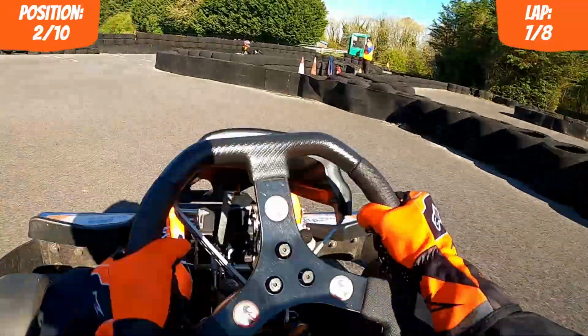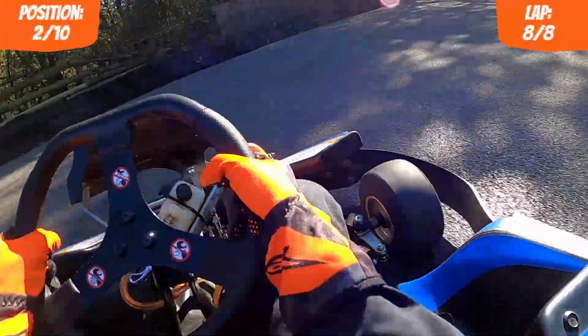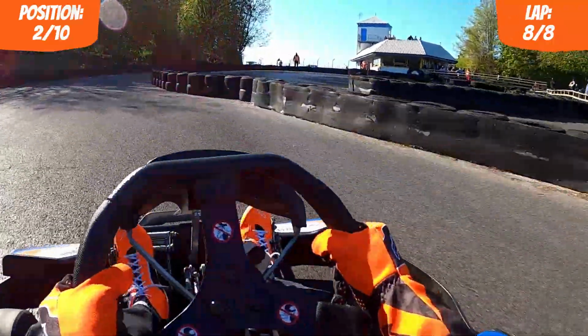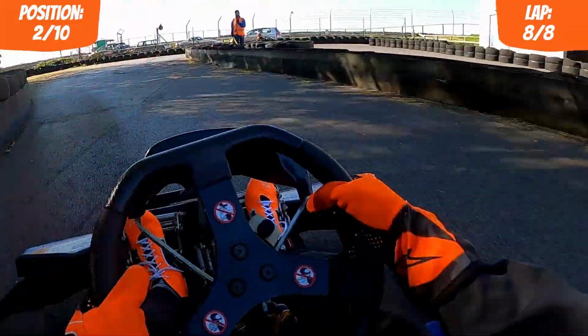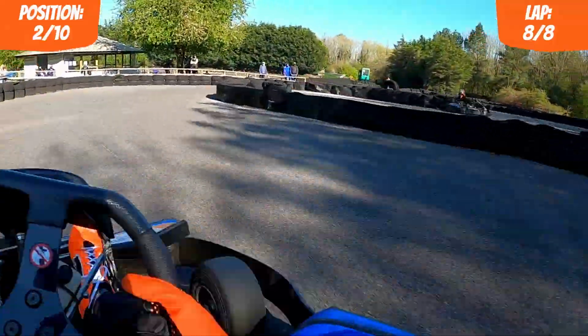I think he kind of leaves us ahead because he knows he's just done us dirty there, and we know we're good into the hairpin, and we're off and away. We're in 2nd. Look over the shoulder just to check where they are, check we can take our race line. And obviously 1st is way up the road now after we've been slid out in that corner, but we're in 2nd, so we're happy with that.